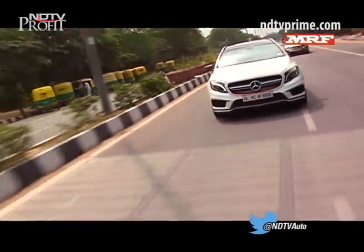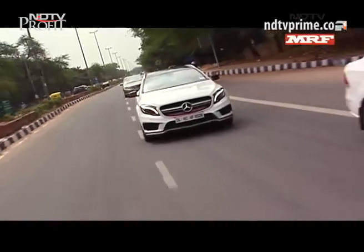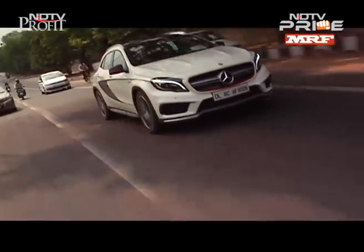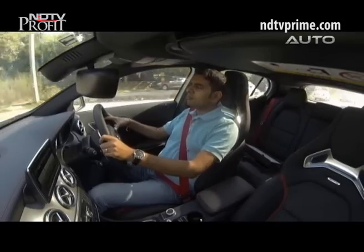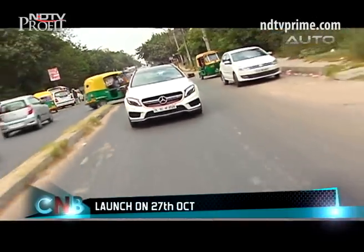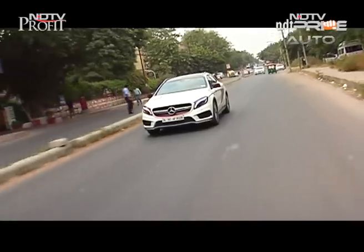Yup, the 7-speed AMG speed shift is fun too, with the paddles especially, and that's when I finally got a taste of what this car is really capable of. Of course, in the city I had to be mindful of the speed limits, so it wasn't too much fun. The GLA 45 AMG launches in India by the end of the month, which is when Mercedes-Benz will tell us the prices. But it will be expensive, and so the car will be the preserve of a chosen few. Just like all AMG models, right?